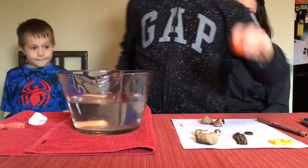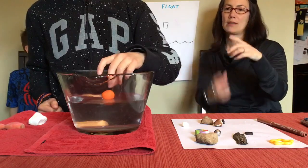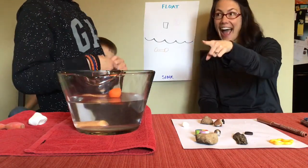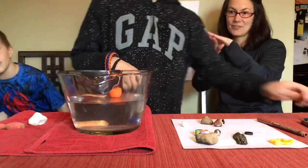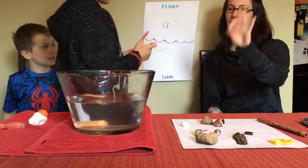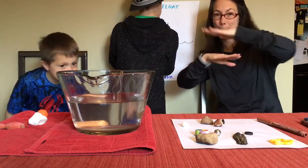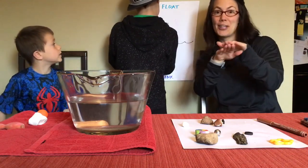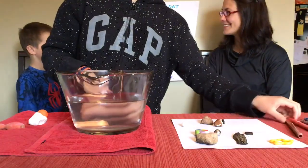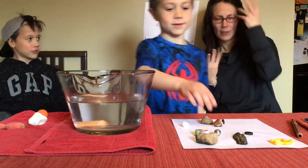I choose the foam ball. Do you think it will float? Oh, I thought it would float. Yeah. And yes, it does float. Can you take it out of the water, please? Yes. And then record your finding. We're going to draw the orange ball above the water because it floats. Tell me what fact you learned. I learned that the ball floats.